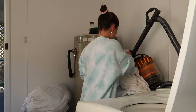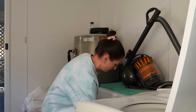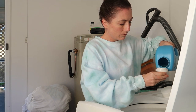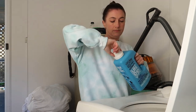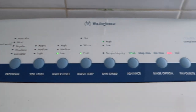Moving into the laundry, I've recently found this new laundry detergent which I just get from Woolworths, and it is a little bit more natural with plant-derived ingredients, and I love that it comes in a bottle that's made out of recycled plastics. So I've started stocking up on those when they've been on sale.